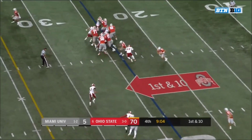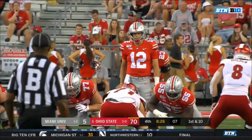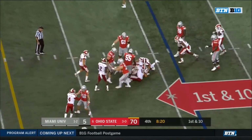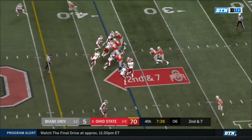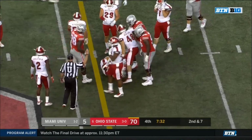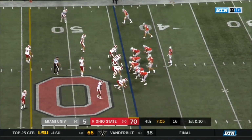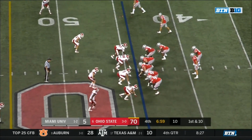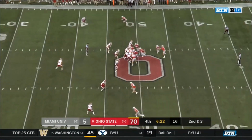Gunnar Hoke takes over for this drive, hands it off across the 30 to the 34-yard line. Crowley. We had rain earlier this morning, and then it was sunny and hot, and now the wind is picking up, and we're getting some gray skies overhead as Crowley powers his way. A heavy dose of the run game.